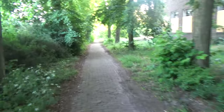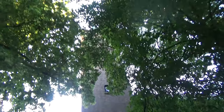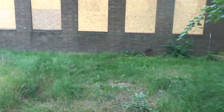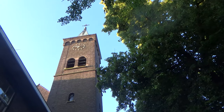Here's the tower. Look. Yeah. Tower over here, well, that bush is kinda on the way. So I can't really wait. Maybe from this side. The tower.